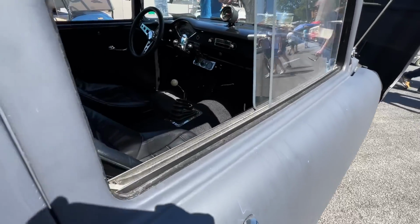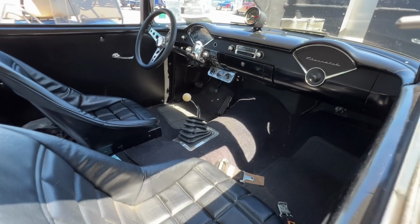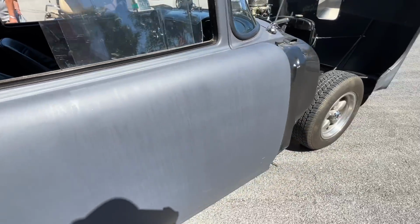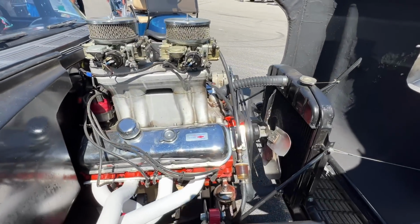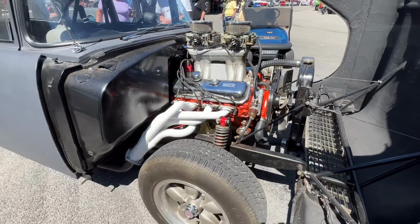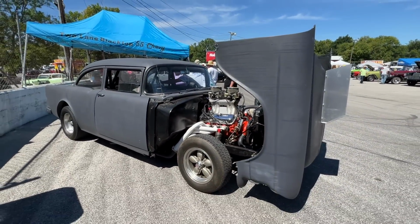As we walk around it, you can see that big block, the white headers, the tunnel ram and 2 4s, and even everything down to the suspension design. This car is authentic, aside from those front tires, which bothers me just a little bit because I'm a tire guy, but this thing is about as good as you can get.